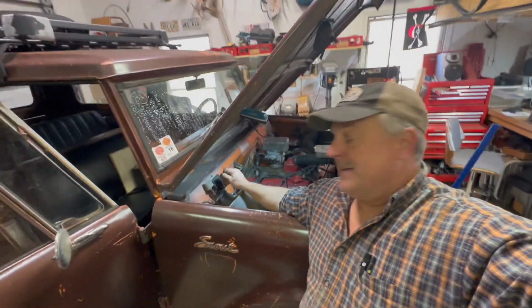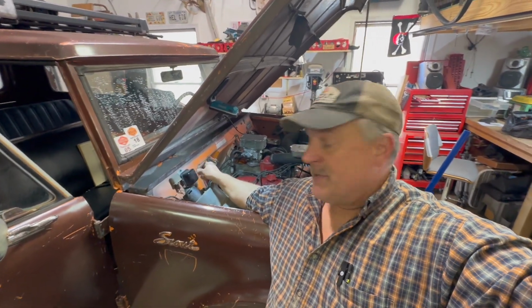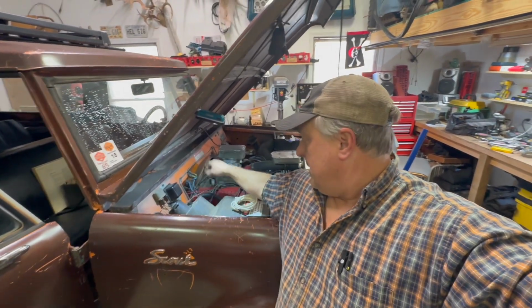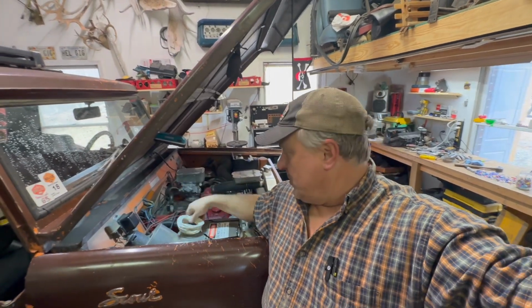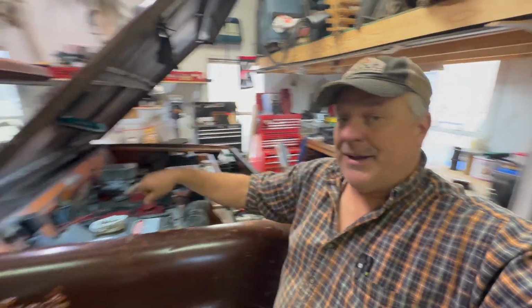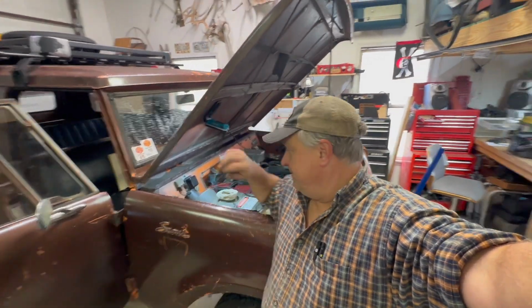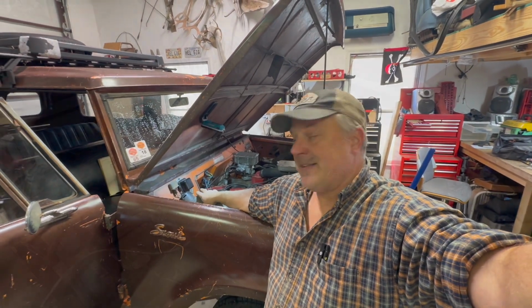The fan is unhooked. I don't know why. Maybe someone replaced that at some point and never went through the trouble of hooking it back up. But we're going to test it real quick. Hook it up here. I've got some extra wire. We can twist on there, run it to the battery, and just make sure that the fan blows before I go forward. So let's test that.